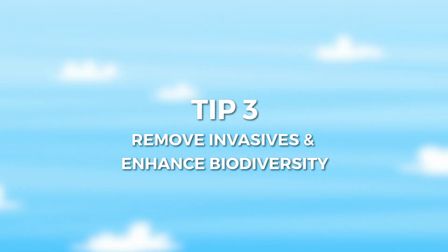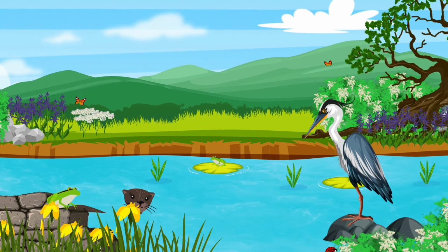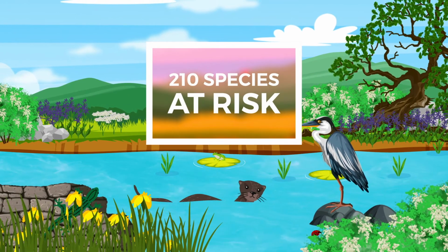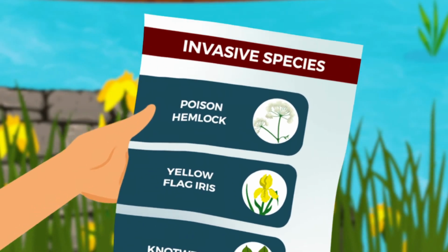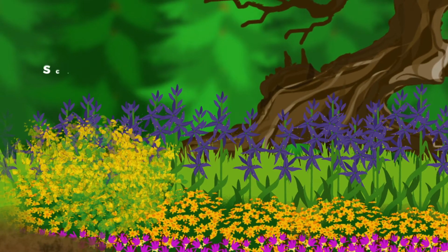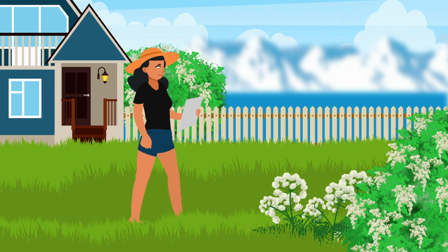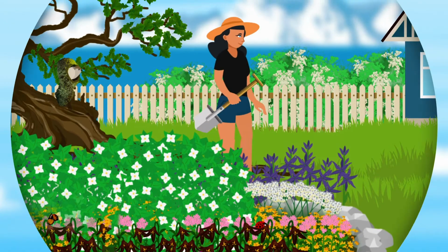Number 3. Remove invasives and enhance biodiversity. Biodiversity is the incredible variety of life on Earth. In the capital region, a hotspot for biodiversity, there are 210 species at risk. One threat to biodiversity is invasive species, the plants, animals, and microbes not native to a region that outcompete native species for resources. But there are many ways to help support biodiversity. Learn how to safely remove invasive species on your property.